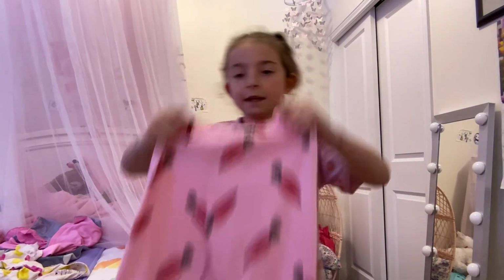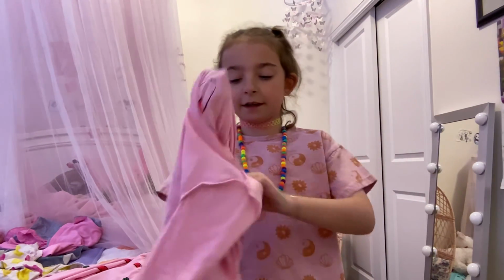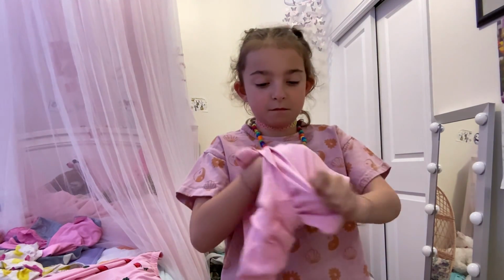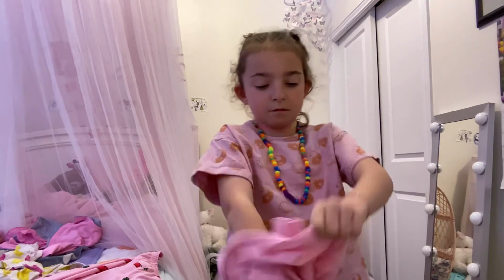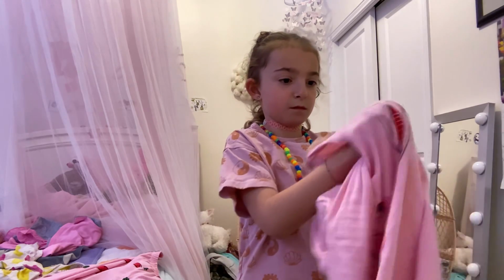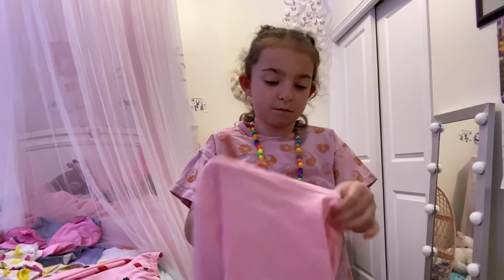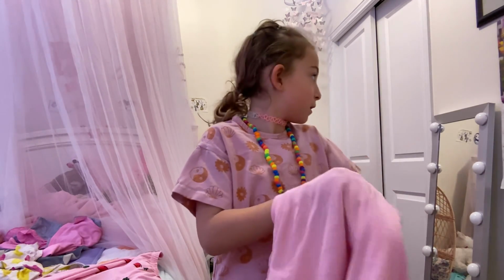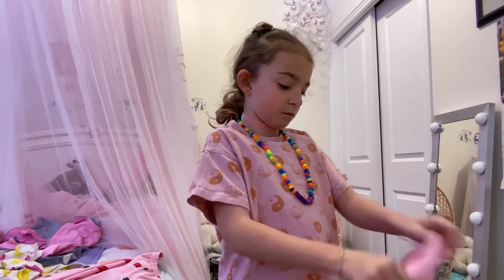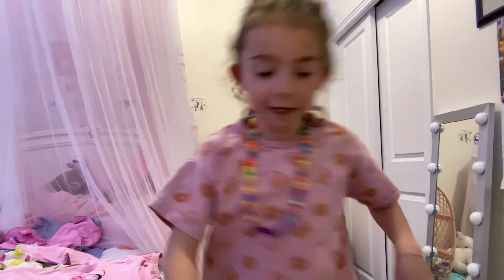We have this cute Easter pair. Let me find the shirt. The shirt is right here, but it is inside out, so let me fix it. And then here's the shirt, the cute little bunny.